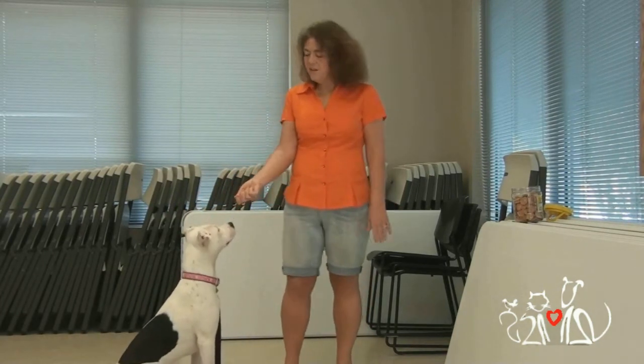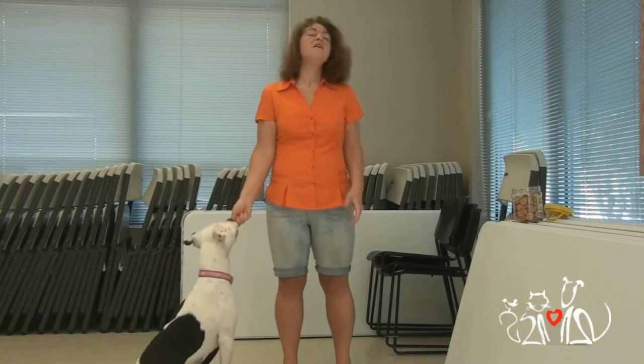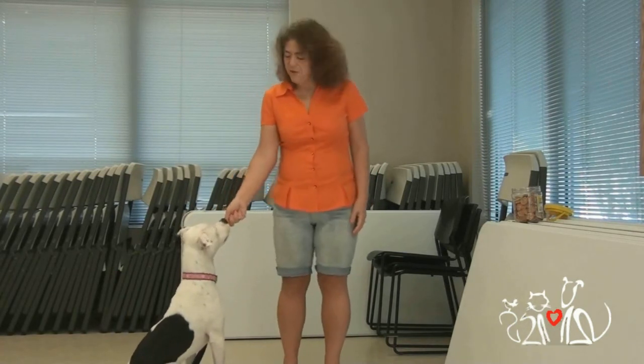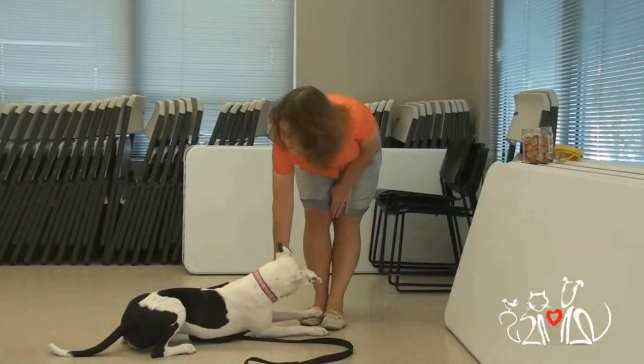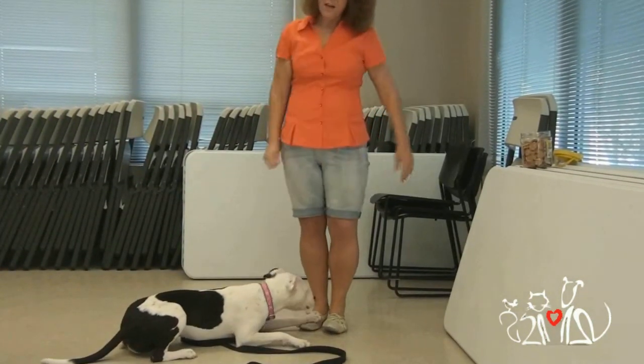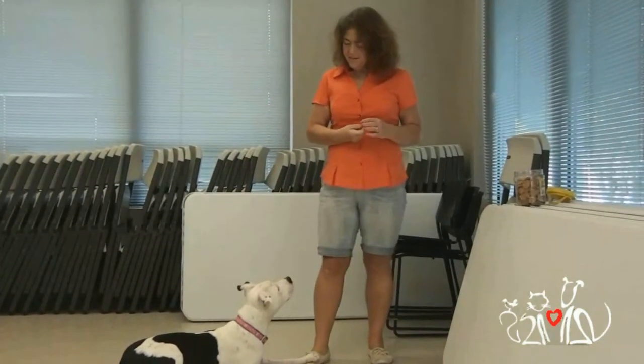You use your palm for a hand signal. But for the down, we point at the ground with your palm facing downwards instead of up. And you wait, good girl, until her elbows hit the floor. And that counts as a down. Very nice.